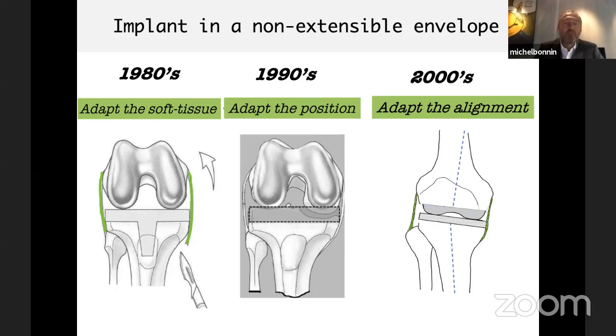Then in the 90s, because we understood that it's a little bit aggressive, we decided to change the position of the implant in the knee envelope. And then we invented the concept of the external rotation, but it's just cheating with the anatomy. We externally rotate the implant because it's a non-anatomic implant with non-anatomic bone cuts in a non-extensible envelope. And then in the 2000s, we invented changing the coronal alignment, the coronal positioning of the implant. And we'll speak about that later.